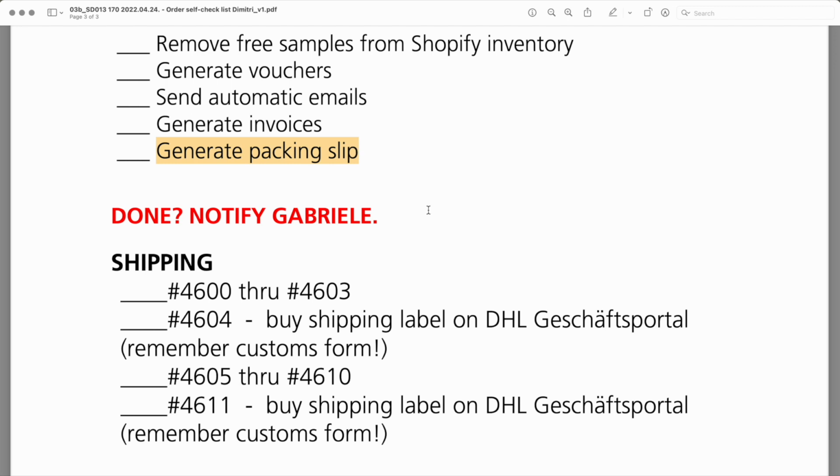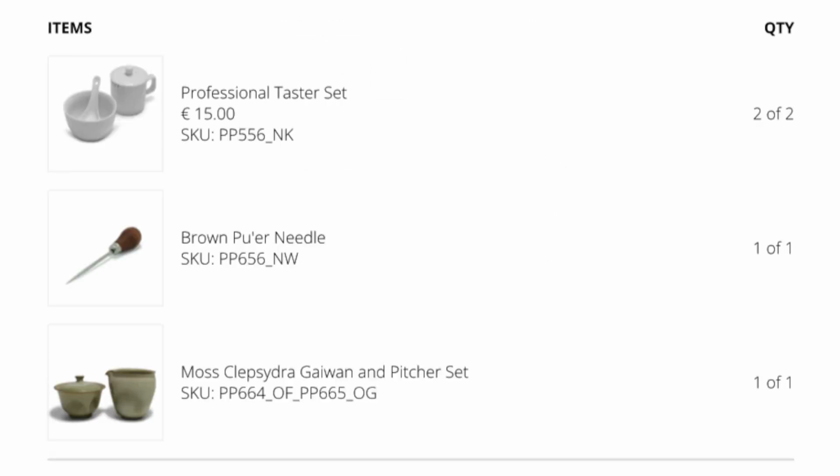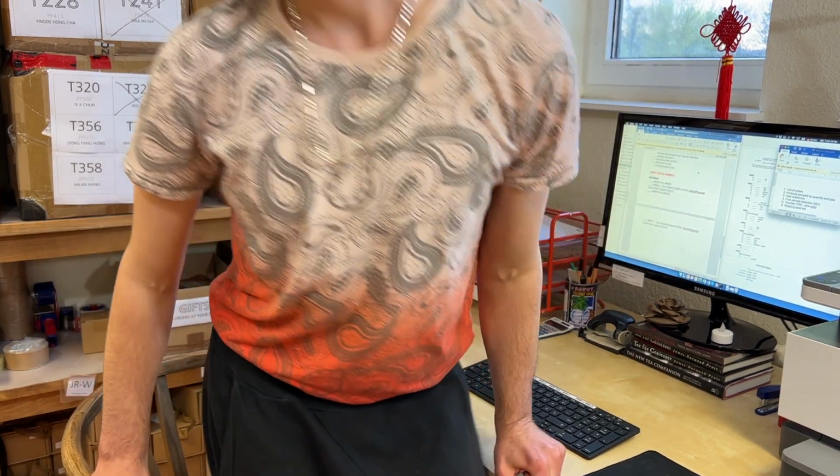There's a couple things that have to be done, also relatively painless. Lastly, we have a set of packing slips for each order that list all the products in the order, including a picture of the product, particularly of the teaware. For the next steps, we're going to go and pack these orders. So come over here with me.